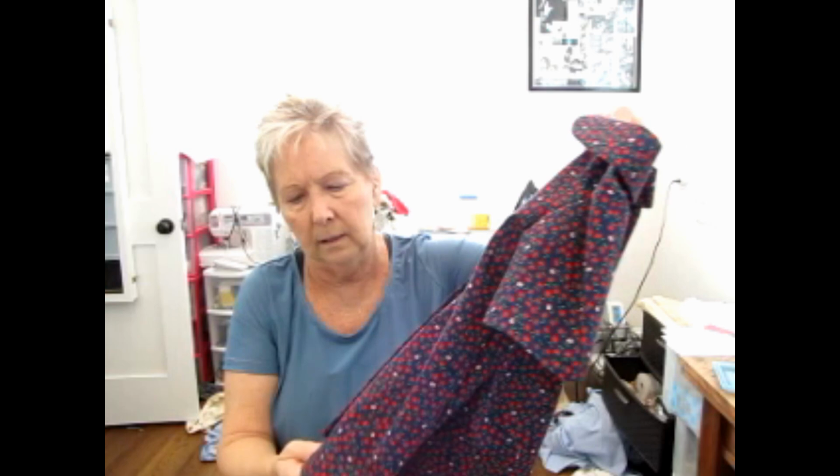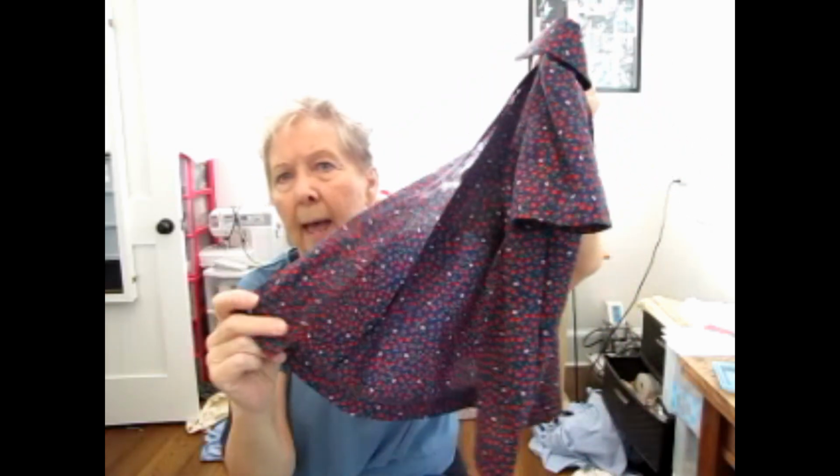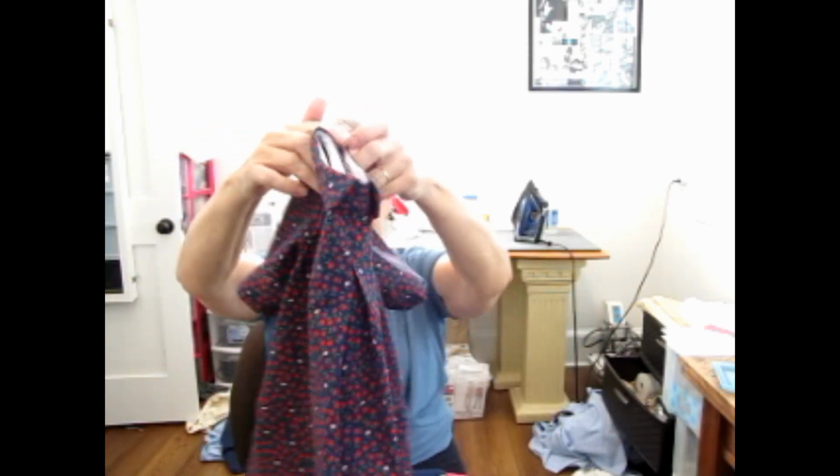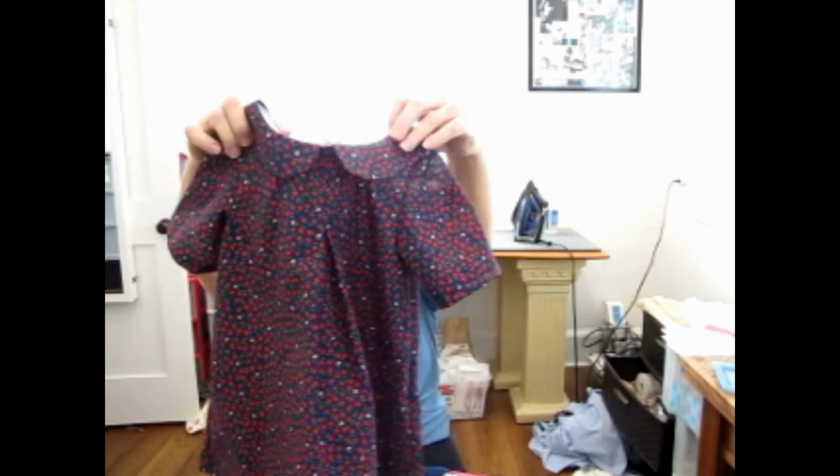I mean, I had already folded this back. I could have added length, but I don't think I realized fully how short this is. So this is such a tiny, tiny thing. I'm very disappointed in that pattern. Very disappointed in Etsy in general. That's me.